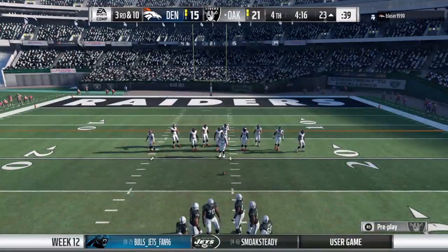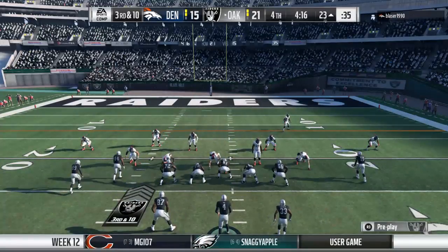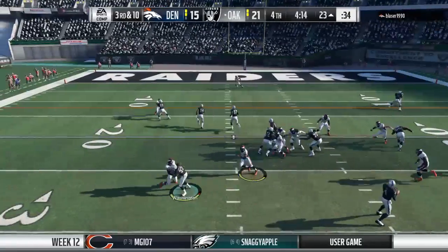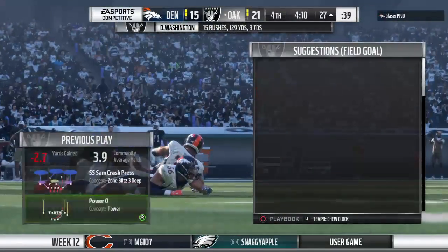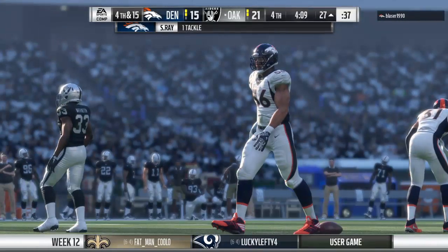The Raiders on third down. Just 1 for 3 thus far. This is 3rd and 10. They'll run it now out of the gun. And he is going to lose yardage here. Losing 4 yards that time. And now it's 4th down.